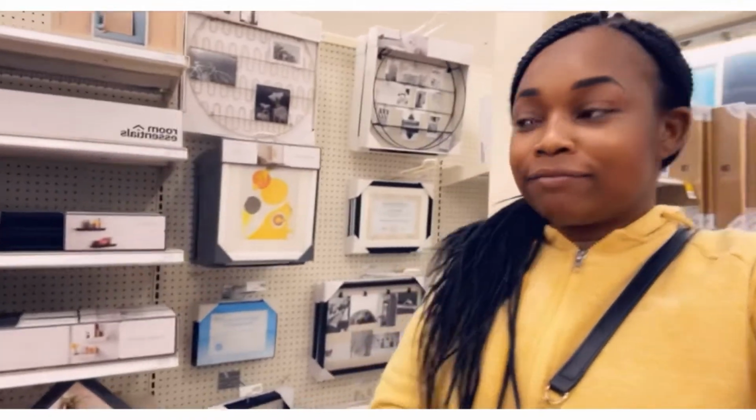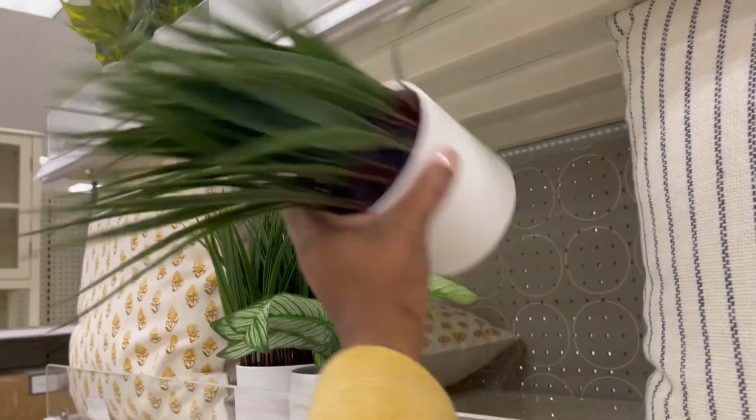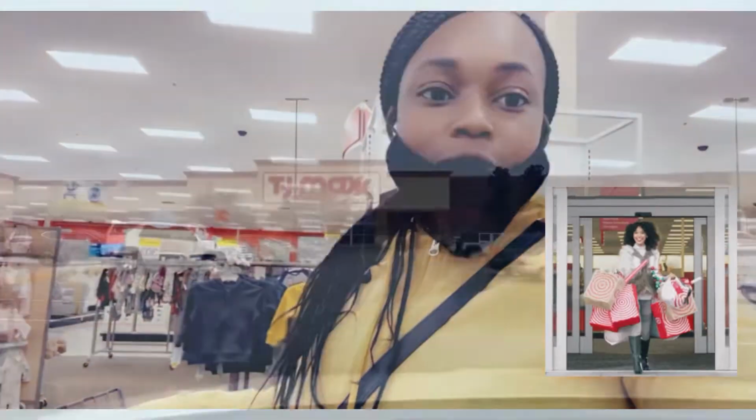So now I'm in Target, and y'all know not to sleep on Target. Let's see what they got. These are super cute, and they're only $5. Super cute laundry decor. How'd I end up in the kids section? I know y'all do it too.